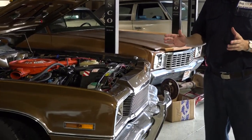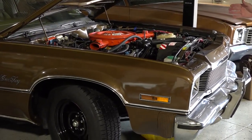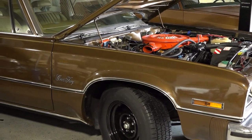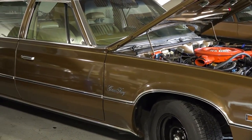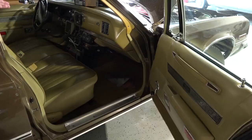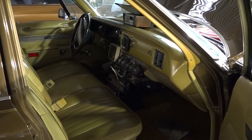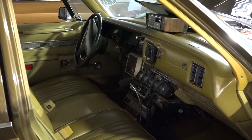As I said, 75 Grand Fury, all-original survivor, has only about 40,000 original miles on it, and this car was actually used by a retired county prosecutor from Atlantic City in New Jersey. And he is the original owner. He purchased this car brand new in 1975. He optioned it and spec'd it out himself. So it actually has some of his original radio equipment. It's got some modifications that he made to the engine, the drivetrain, and to the interior. And the interior is really what sets this car apart. It is immaculately preserved, as if it's a museum piece, in fact.